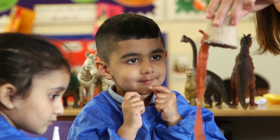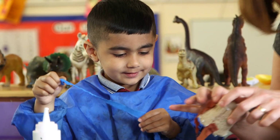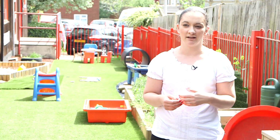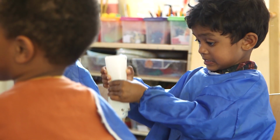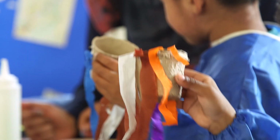My ideas are inspired primarily by the children and what they're interested in. I look at how they play, how they're learning, and I want to tailor the ideas to them. I also want to make sure that all the activities are affordable for all settings, using a lot of open-ended resources that can be cheaply sourced.